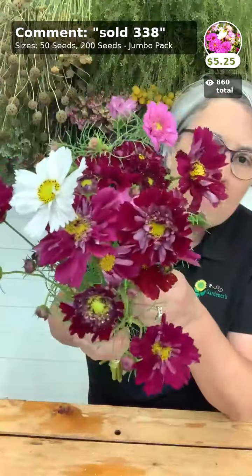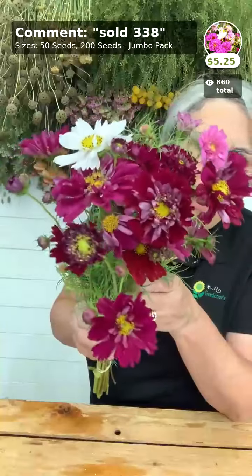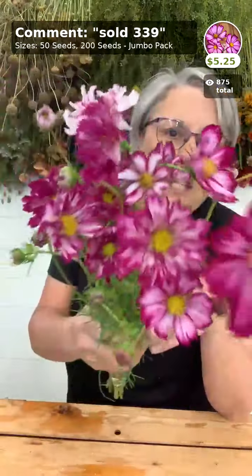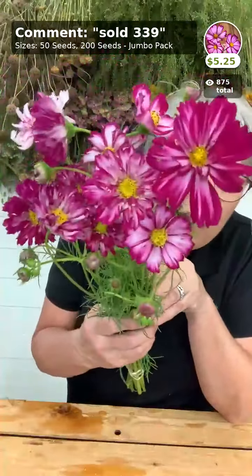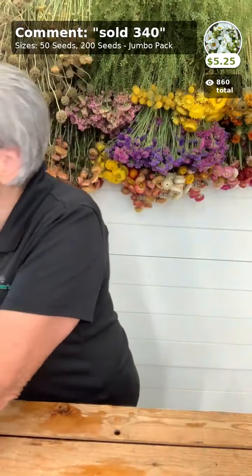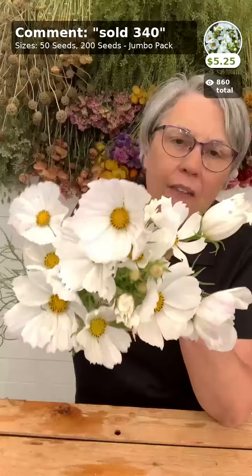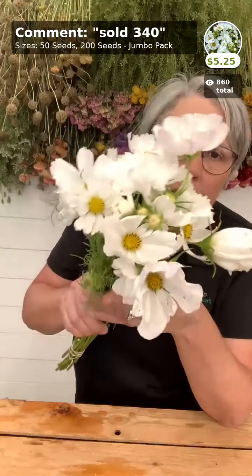This is Double Click Mix. It's got lots of ruffles going on in there. And look at, this is one of the Double Click colors. This is the Violet Bicolor. Gosh, I love this one, y'all. Look how pretty they are. I could have a whole bed of just them. And I have two favorite whites. This is one of them. This is Afternoon White. They're big, they're beautiful.